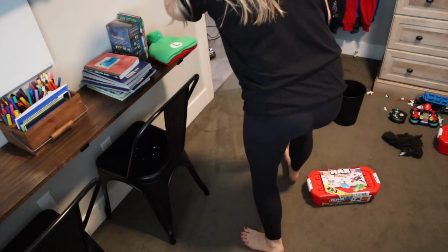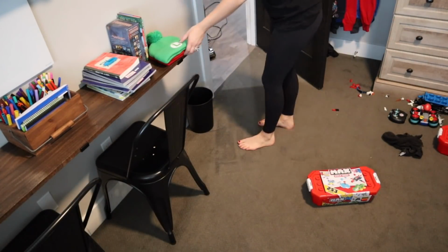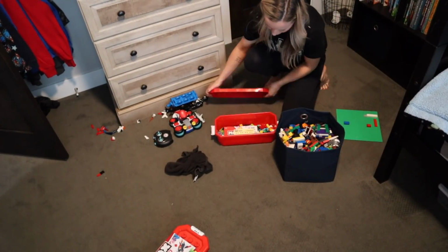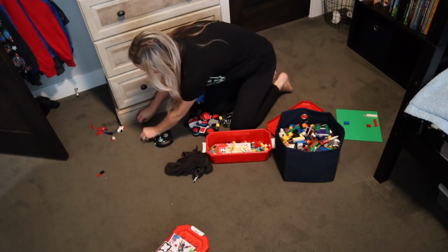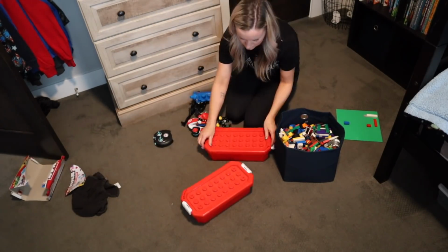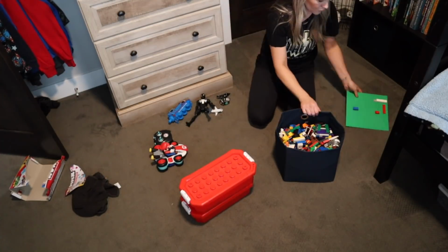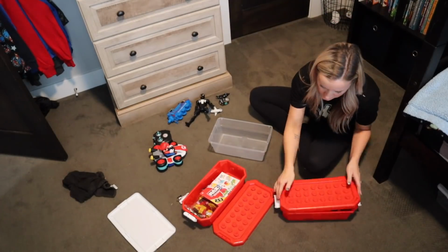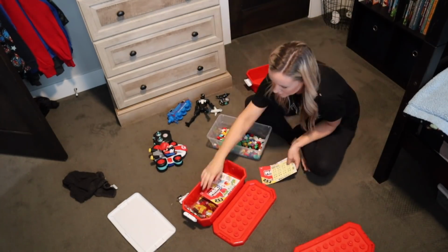The boys got these new little Lego sets from their great grandma for Christmas, and they came in these red Lego boxes, but I decided to set the red Lego boxes aside and put all of the Legos into one of those organizers, so that way it was all kind of matching. And then the instructions that came with it I put in the box as well, because they're sets of Legos that you can build specific things with.